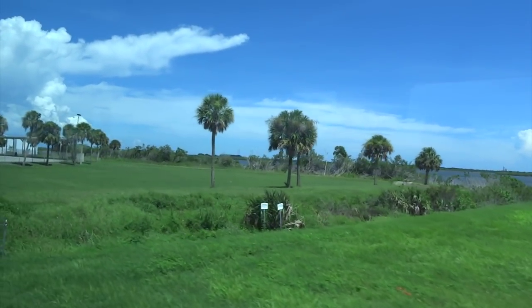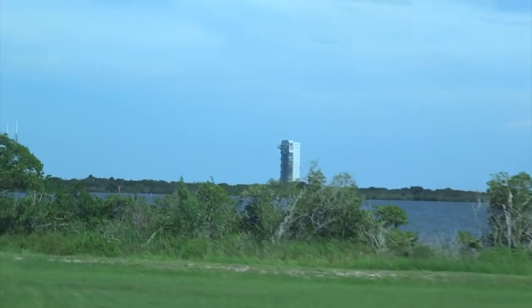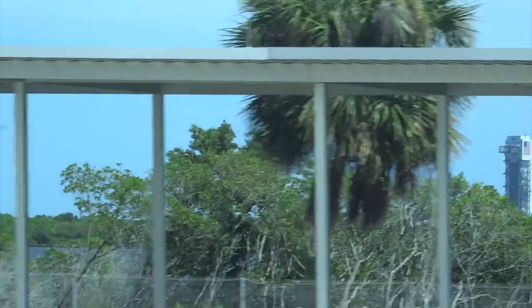Way back, you can see over there on the right is Launch Pad 41. That is where SpaceX is using right now. Most of their launches are from there. And if you're lucky enough to get seats out here at the gantry, you have the best seats in the house. You're only 3 miles from the launch platform. So that's a good place to be, I'll tell you.